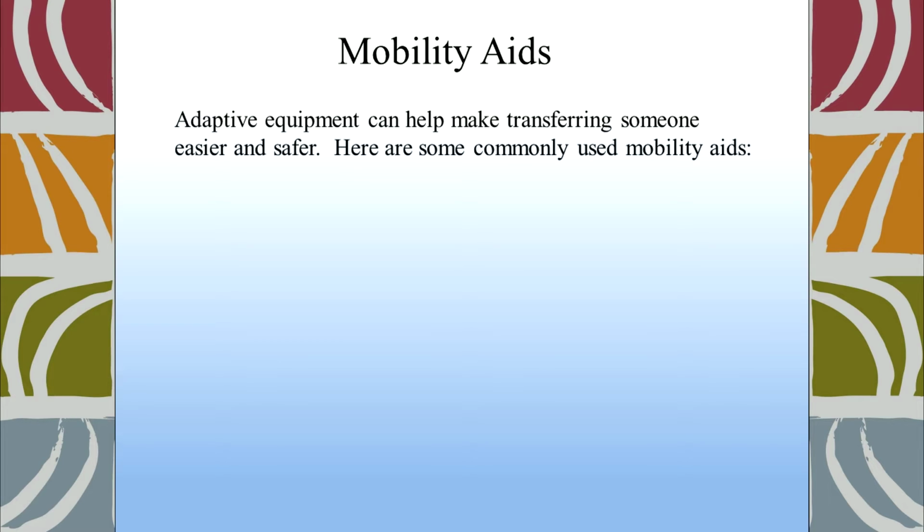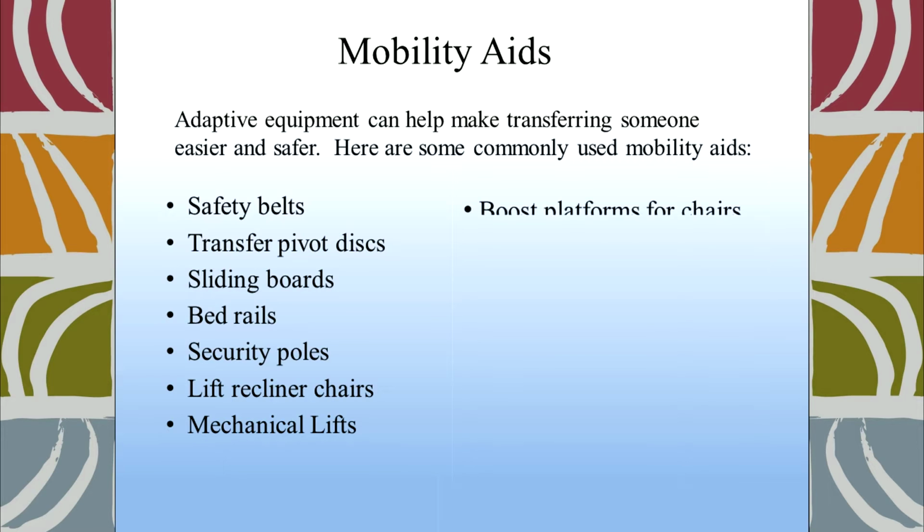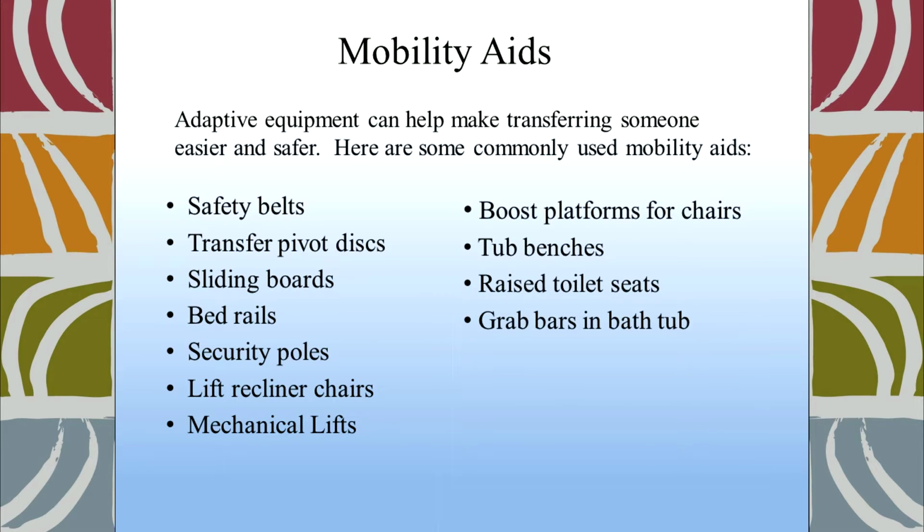There are many types of mobility aids that can make your transfers easier. Here are a few suggestions. Always use a safety belt, sliding boards for people who have very little to no leg strength. You can raise your recliner chairs by putting them on boost platforms. Pub benches, toilet seats, all of these items can make transfers easier.